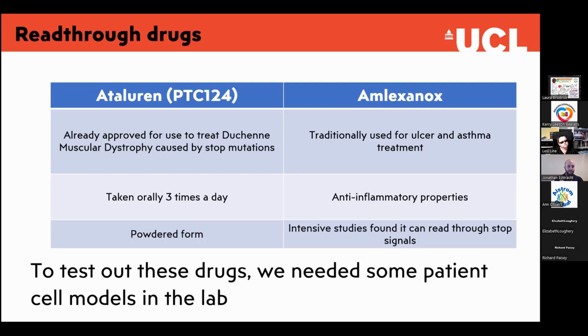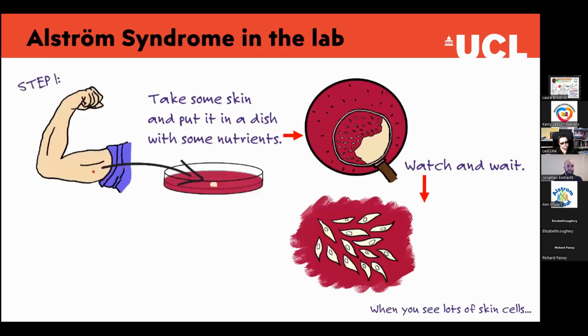But to test out the effects of these drugs on the ALMS1 gene and restoring ALMS1 expression despite a genetic mutation, we needed to get some patient cells in the lab. So to do this, we had some very kind patients donate a small bit of skin from their upper arm, taken by a little biopsy punch. It measures maybe 5 millimeters in length, so it's quite small.